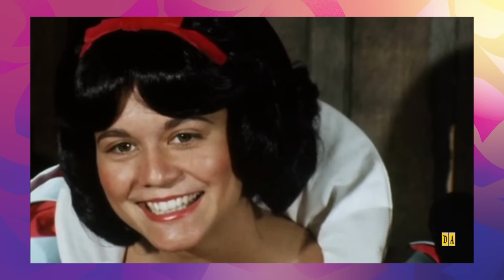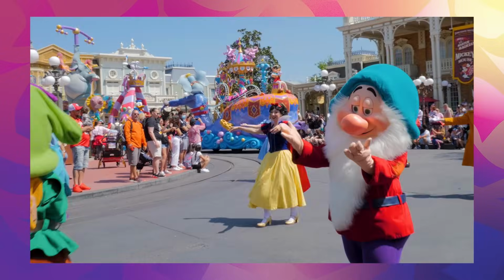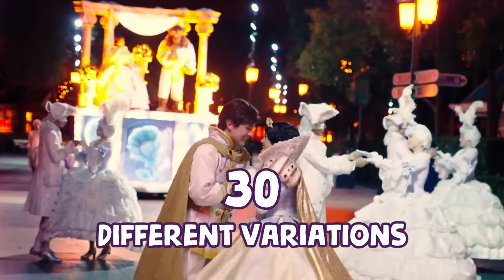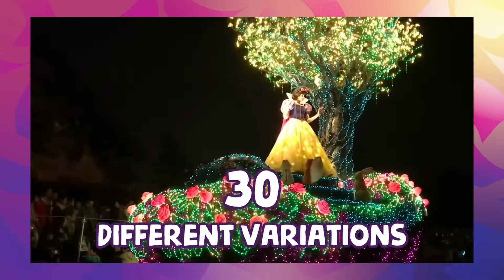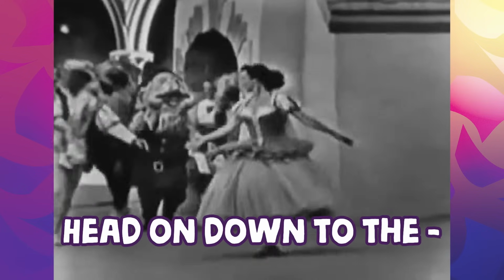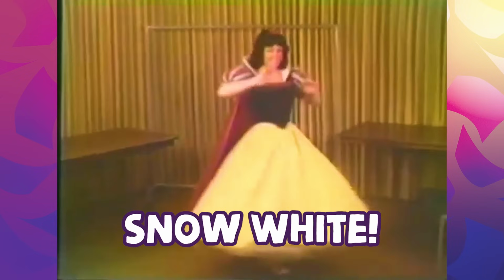It's Dan here to bring you the full history of Snow White costumes in Disney parks. She's had over 30 different variations throughout the years, appearing in everything from stage shows to musicals and parades. So get ready, let's head on down to the Evolution Mines so that we can dig up some Snow White.